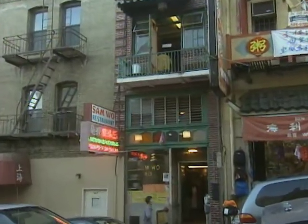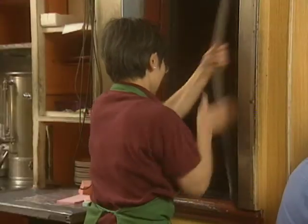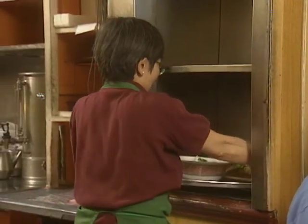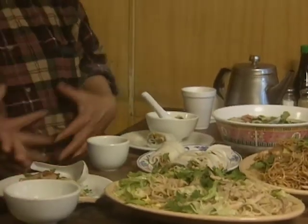Here on Washington Street in San Francisco, Sam Wo is a very small vertical restaurant that has been popular for more than a century. The food comes up and is served hot, delicious, and inexpensive. So the dumb waiter has to work overtime. Mr. Ho and I are having chow mein, wonton soup, and steamed rice noodle rolls. Two classics. You won't leave here hungry.